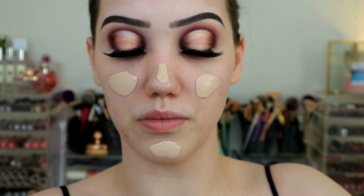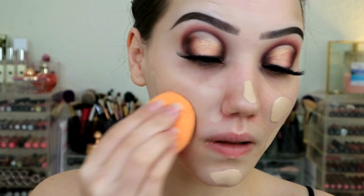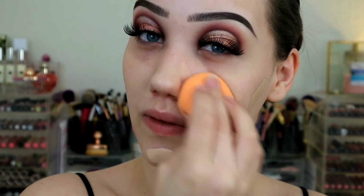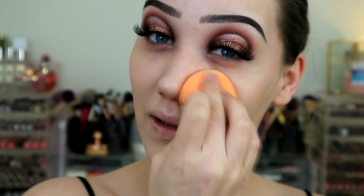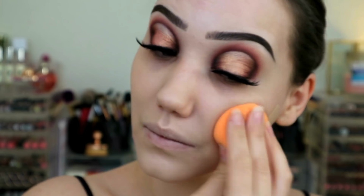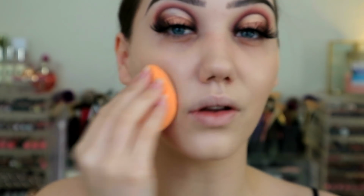Yeah, this is probably more than enough because this feels very thick. I think someone mentioned to me that this was a dupe for the Estee Lauder Double Wear. And if that's the case, then that's quite exciting. Hope this doesn't break me out because I'm already breaking out from that Huda Beauty foundation.